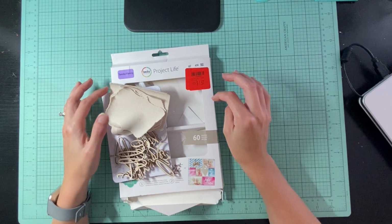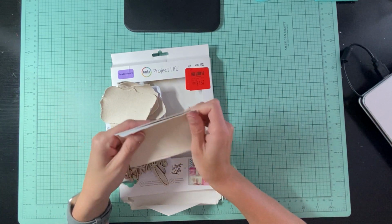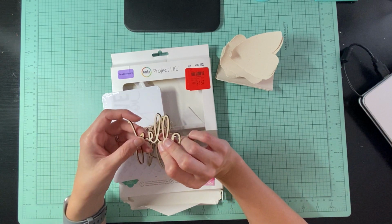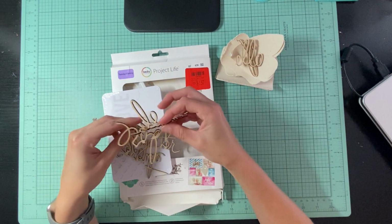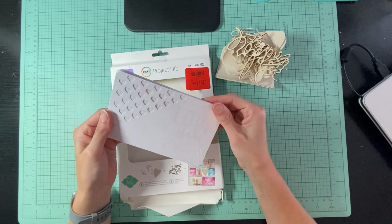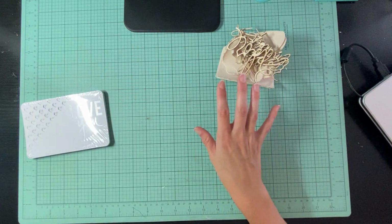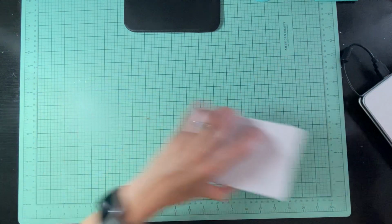And then this one right here was $1.57, which I thought was pretty amazing. It has these canvas sheets, which I think is pretty cool. Little hearts. And then it has all the wood, except the hello is actually broken, but that's okay. I'm fine with that. I can fix that. So we got some wood veneers, and then we also have some Project Life cards, which are super cute. They have little indents, but this is what it looks like all together. I really like this set and thought it was cute. So I picked up both of those.